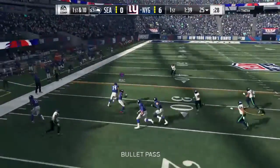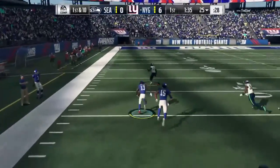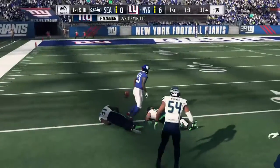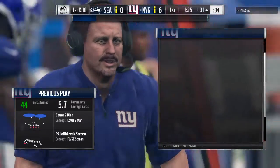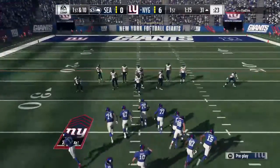Throwing on first down is Manning. Caught left side, it's Beckham. And he makes it all the way down to the 31. A big play there on the catch and run. 44 yards. So here we go, 1st and 10 now.